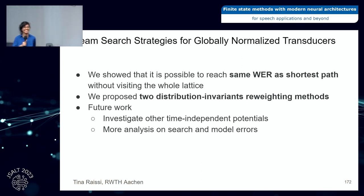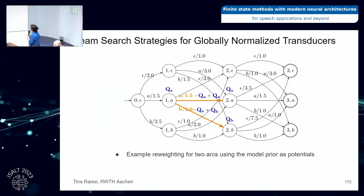Sorry, I have one more question. So on the slide, I think 170, two slides back, you showed the prior model. And the question is, maybe I got it wrong, but can I think about it as a language model on audio states? Oh, that's a good observation. Yes, you can see this as a kind of context-dependent prior.